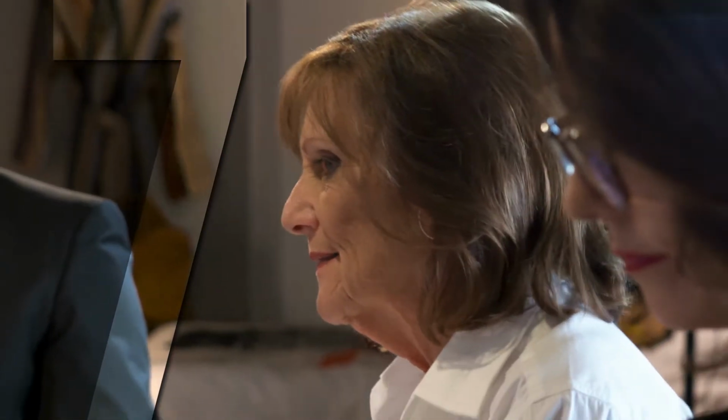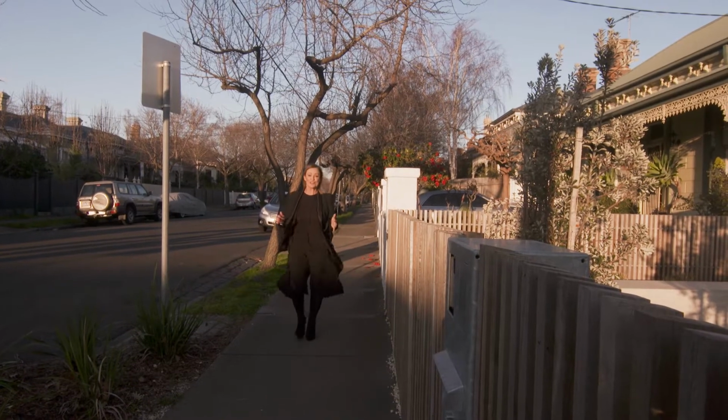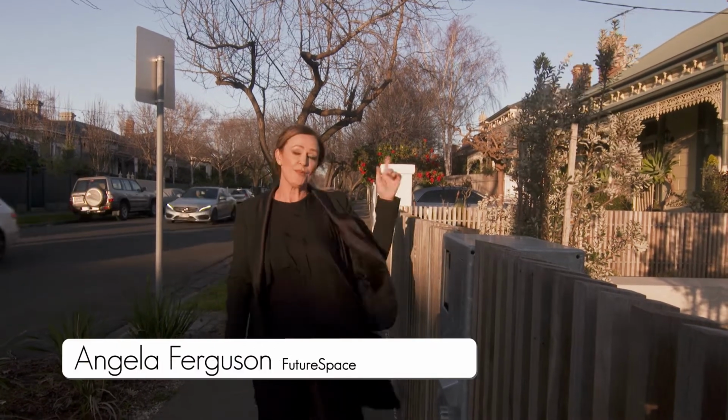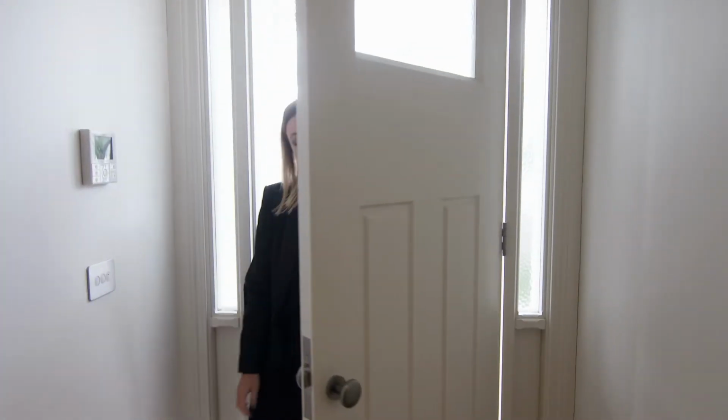This project by Ritson Gagassian is typical of what they do. The detail in this project is amazing, from the interior joinery to the exterior finishes and walls. In a classic Victorian street like this, you might not expect to see a minimalist family home. But behind this front door is exactly that, and it's gorgeous.